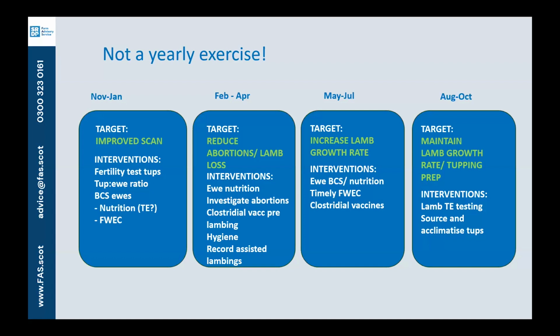And then in the back end of the year, we're talking about tupping again. I know, we feel like we're just there just now, aren't we? But yeah, maintaining lamb growth rate in the back end of the year. Again, we get a lot of trace element testing in lambs, so it's really good to be proactive on that and get them tested before you see growth rates going down.